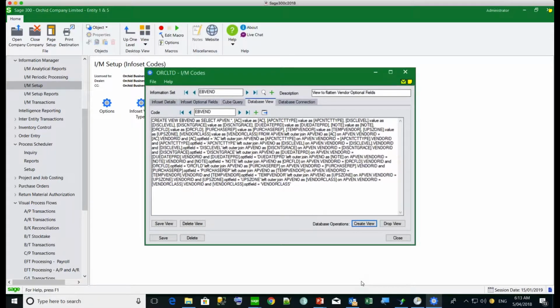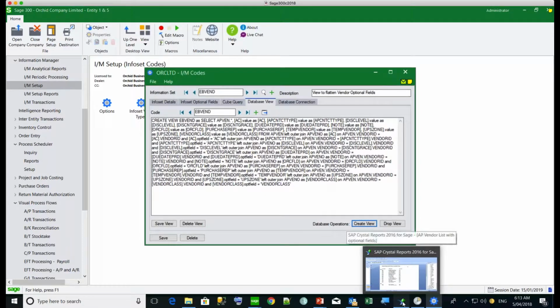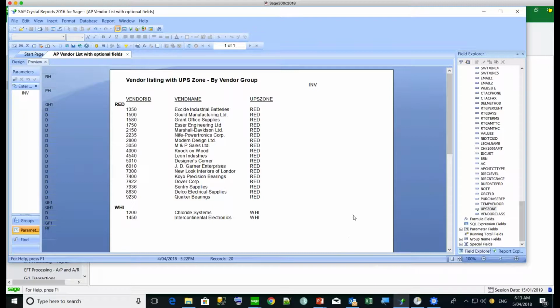Now what I can do is use this view in a custom Crystal report, any other report writer that may use the view, any other program that may use the view, or Info Explorer Cube. For the purpose of this example, we will look at a custom Crystal report, a very basic one that I've done based on vendors and the optional field called UPS.